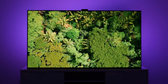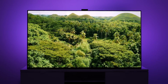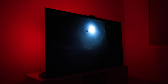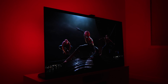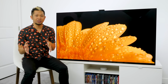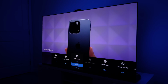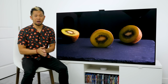Now, you can tell the video footage that I have here looks great, but at the same time, I don't think it truly captures just how good this looks in person. I really noticed this watching something like Spider-Man: No Way Home, where the reds just popped a lot more. And I will say, if you're using the cinema modes or specifically calibrated modes for your TV, you might not be able to see these differences as much, but in standard and vivid modes, it really stands out.